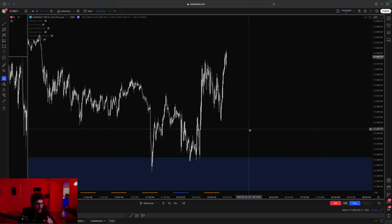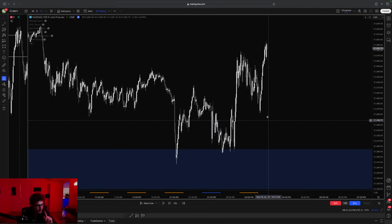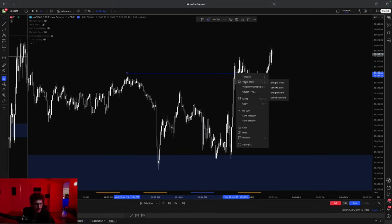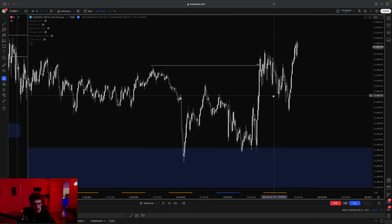Now, keep in mind, today's setup is not a setup I would normally take if it was not FOMC, because I know how FOMC works. I have a lot of hours watching it and the conviction of normally how it will move. And today was a perfect example of it. If you want to go back, study it, screenshot it, put it in the journal, because it's a great example.